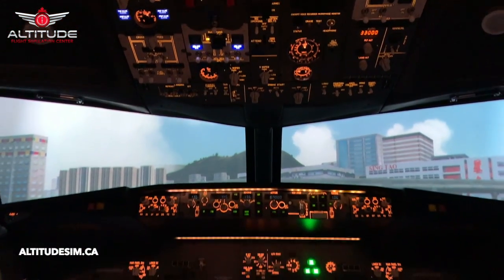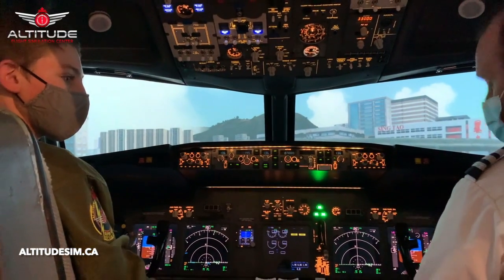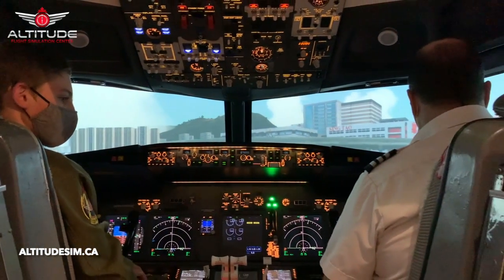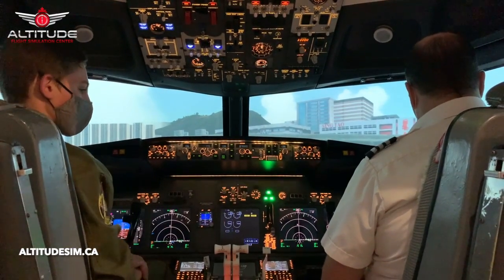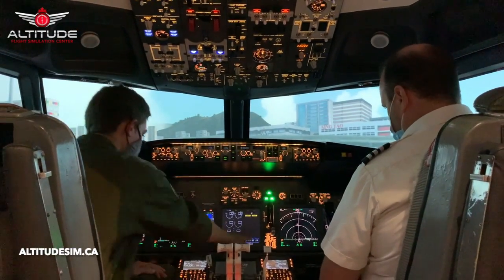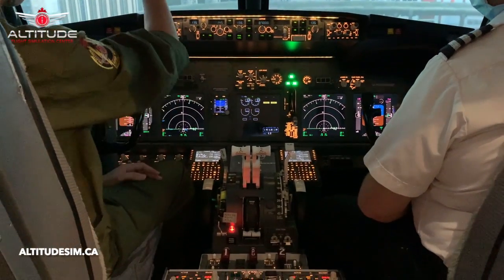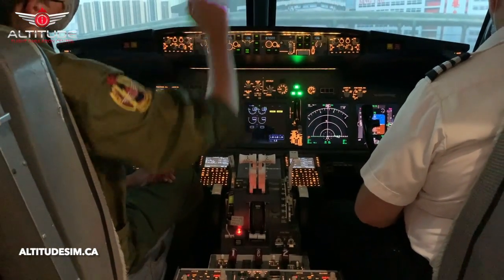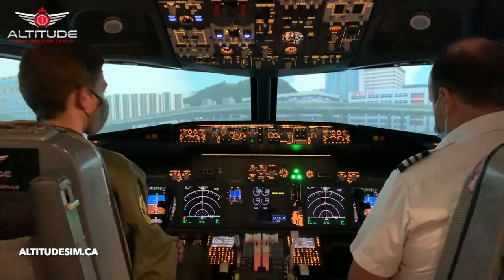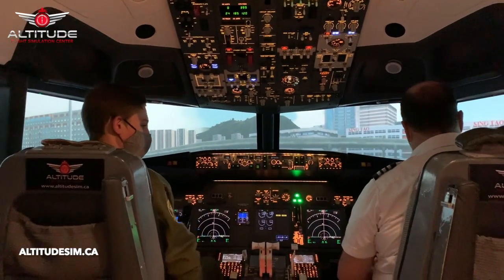And I guess we can do our before start checklist. Sounds good. Okay, flight deck door. It is closed and locked. Fuel. So we have 4,000 kilos, and the pumps are on. Check. Passenger signs. Passenger signs are on. Windows. Are locked, and locked on the right.